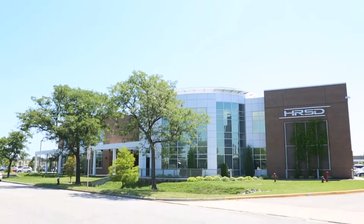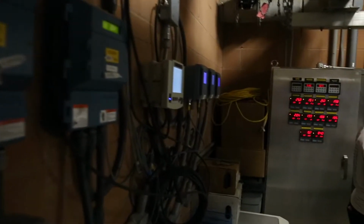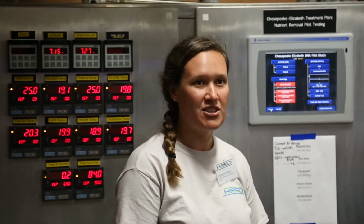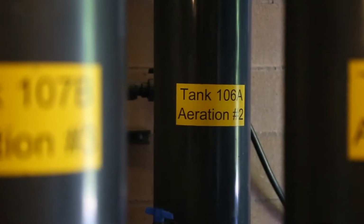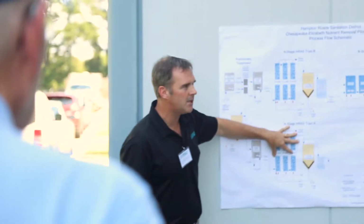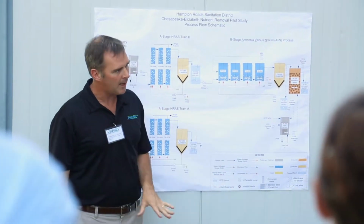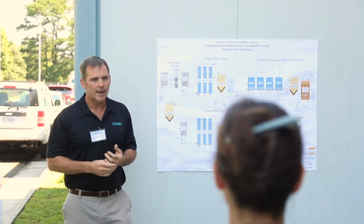HRSD participated in and applied both federally funded and self-funded research for nearly $300 million of capital upgrades to improve nutrient removal. Several key pieces of research that were relied upon in the design and construction of the improvements were supported by WE&RF's federal grants. By collaborating to provide bench and pilot study assistance through WE&RF, HRSD was able to improve the replicability of the research findings and demonstrate results from the research as well.